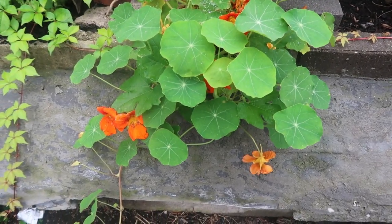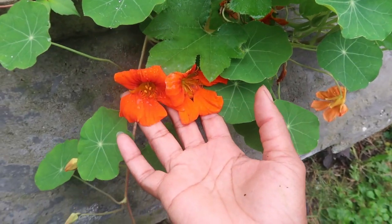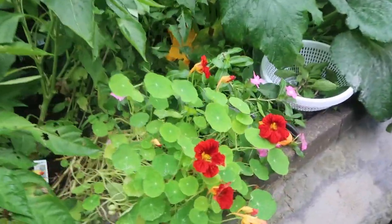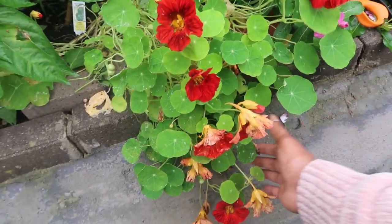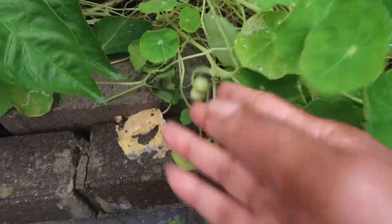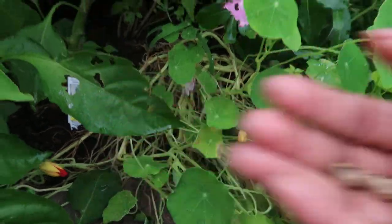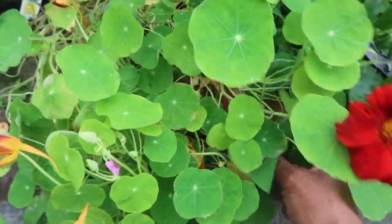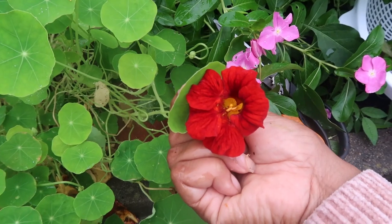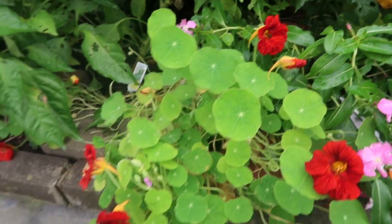I also grew nasturtium. I'm growing nasturtium here as well, and I love the flowers. Look at that. They are looking really good, and this one as well. Hopefully they may self-seed, because they've done that in the past. You see this? This is the seed of the nasturtium. So look at that. These are nasturtium seeds, and they will self-seed. So I should come back and gather these seeds because I do love this color. Absolutely beautiful. My nasturtium.